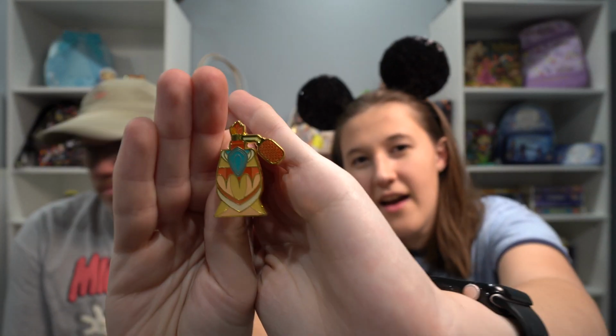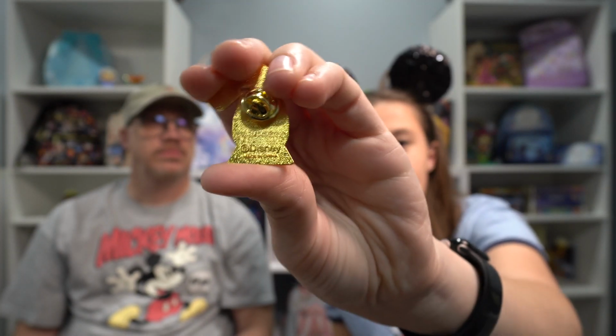So let's see what we get. All right, so our first pin was Pocahontas. I like the detail, like the little pump and all that. They've actually put detail in so you can feel the texture on it. So very cute. It's a gold finish and all that, and it does say Disney on the back. You want to open a box? Yes. Got two more. We'll see what else we get here.